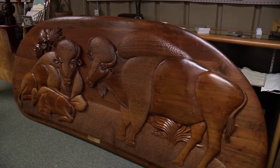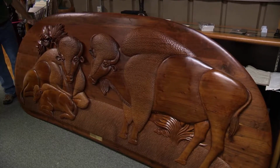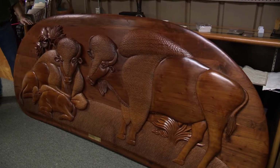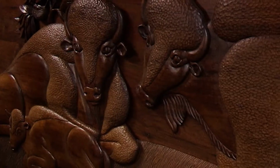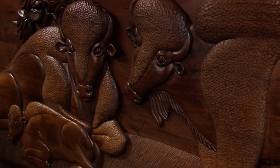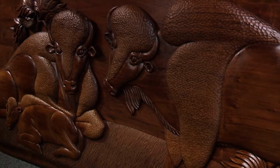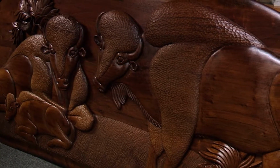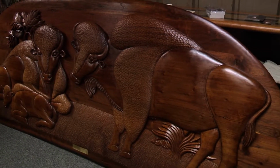Well, speaking of story, this one must have a big story behind it. Yes, that's a piece out of one solid board of redwood, which was about 8 foot by almost 4 foot. And someone gave that board to Dad about 20 years before he died. And about 20 years after he died, well, I came up with this idea for a peaceful buffalo scene.